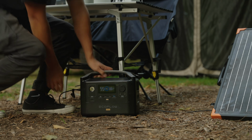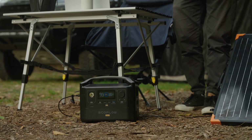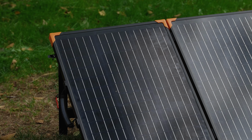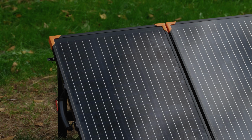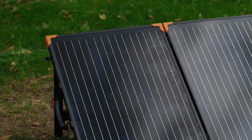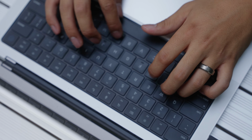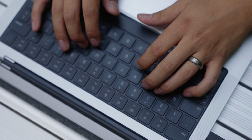Obviously, you're not going to get a consistent 100 watts all day because it's not super sunny all day usually, but it gets a consistent 60 to 70 watts of power fed into the portable power station, which is really nice because then you have this kind of looping power cycle. And this power solution has been essential when we're out camping, especially when there's no electricity where we're going.